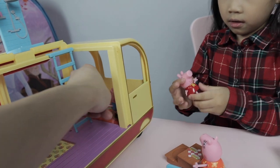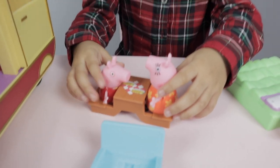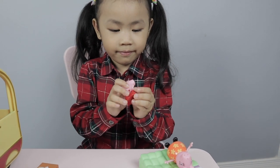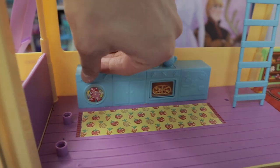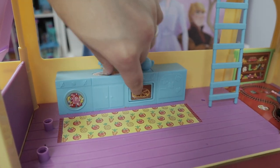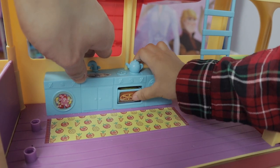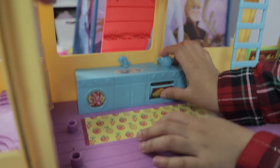Okay, your playground, play area here, right? Like it here? Ready for a picnic? Cake! Cake as well? You get a cake too?